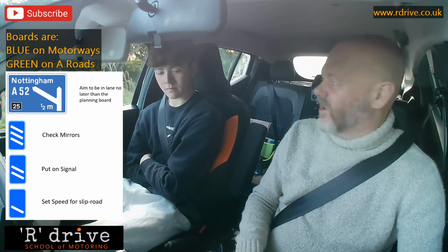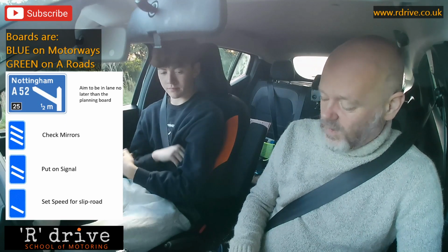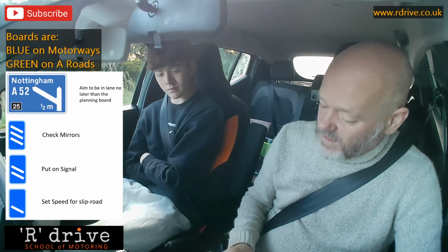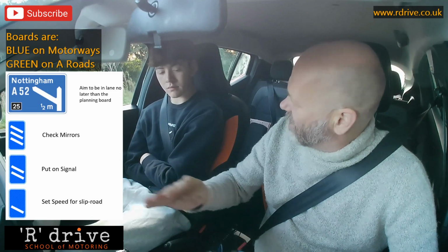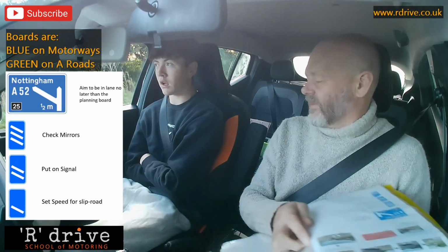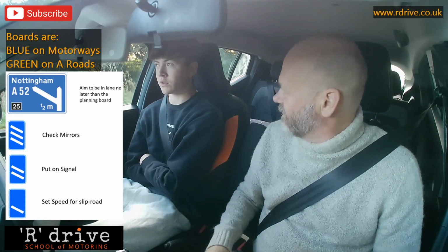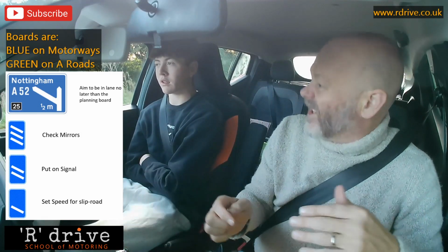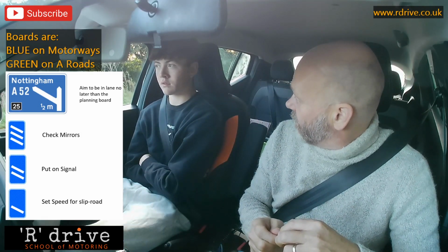Number 3, check your mirrors. Should be checking mirrors anyway. Yeah. 2, pop on a signal. 1, set your speed. You might even be speeding up for the slip road. So the slip road is kind of to get us up to try and match the speed and get us on. What's the purpose of the slip road on? To let you exit. Yeah, to get us off the road without slowing down the road. So we don't want to do air braking until the slip road if we can avoid it.